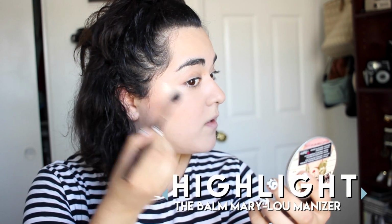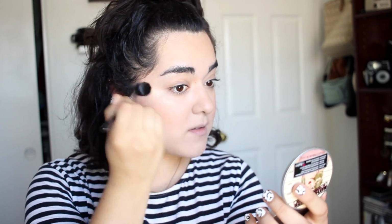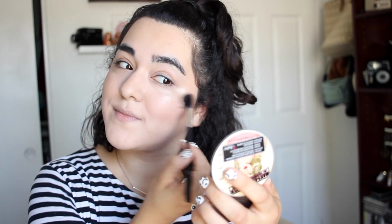And as for my favorite highlight, I think the highlight that I've used the most in the past couple of years has definitely been the Mary Luminizer by theBalm. It is just a very intense highlight. A little bit goes a very long way, but I really like the undertone. I like the finish it has. It's just one of the best highlighters you can purchase.